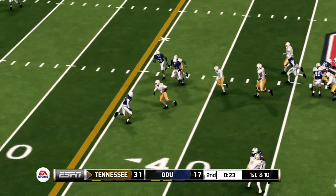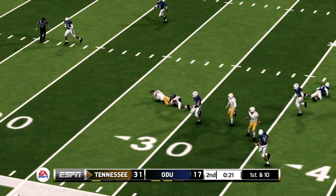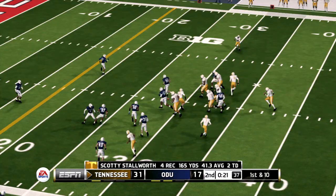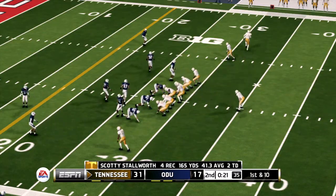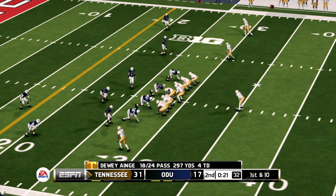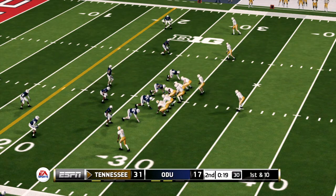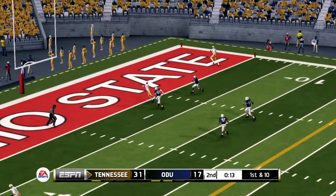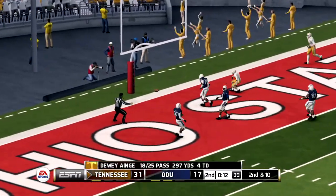He's in trouble. Fires out to his wideout. Tackle around the 28-yard line. 36. Ready. 395. This one's going deep to the end zone. Can't make the grab.